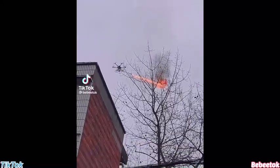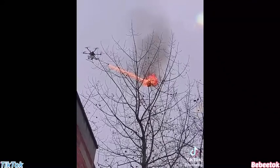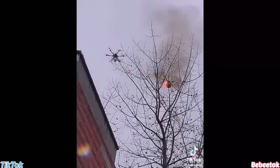A wasp nest was abandoned on this tree, so these people thought the best idea was to attach a flamethrower to a drone to take it down. This human right here may have gotten the award for going to the next level. I mean, you can't just be a normal person and take it down with a stick or something, but no. This person right here just showed why they are not to be messed with.